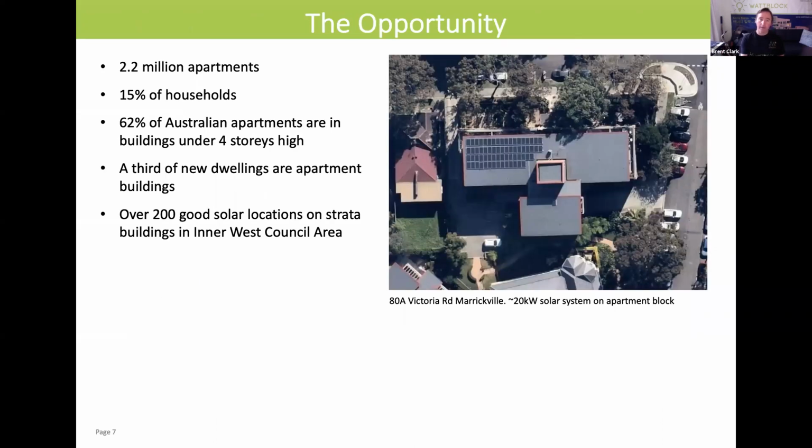So the opportunity: we've got 2.2 million apartments in Australia, representing 15% of households. Now, 62% of our apartment buildings are in buildings under 4 stories high. And in fact, 70% of our apartments are in apartment blocks which are under 5 stories high. And these are good contenders for putting rooftop solar systems. A third of new dwellings that are being constructed are apartment buildings. And as part of Inner West Go Solar, there are over 200 good solar locations on strata buildings which have been identified and mapped on the Inner West Council website. On our screen here, we can see a 20 kilowatt solar system on an apartment block at 80A Victoria Road in Marrickville.